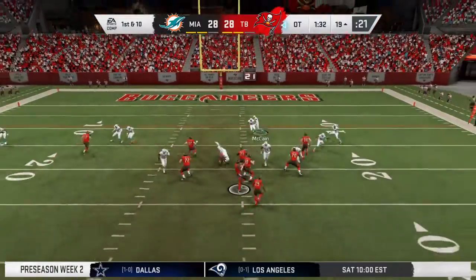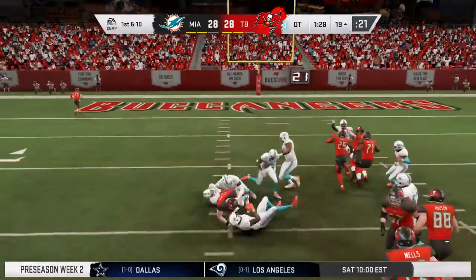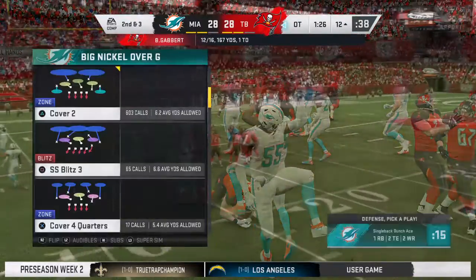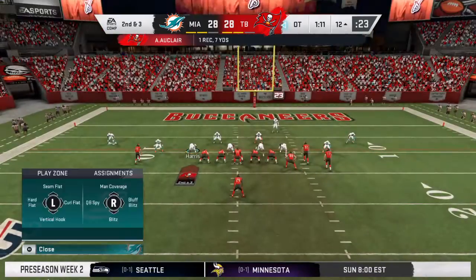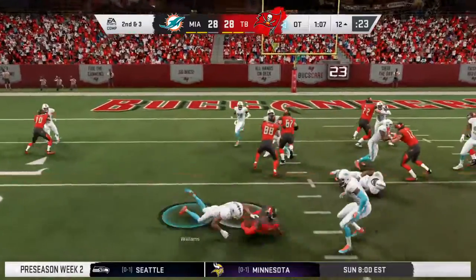Here's 1st and 10. Here's Gabbert. That's complete to Auclair, the tight end. And he'll go down here at the 12-yard line. That was play number 7 on this drive, and it got him 7 yards. Able to get 7 on that first down pass play.